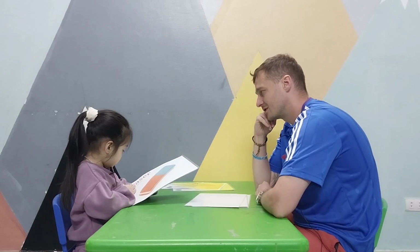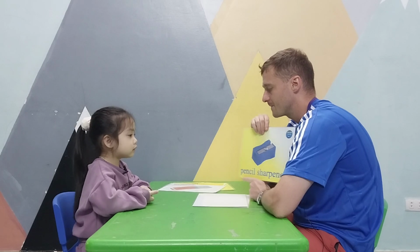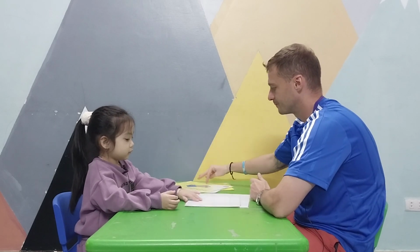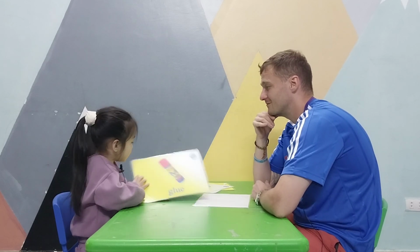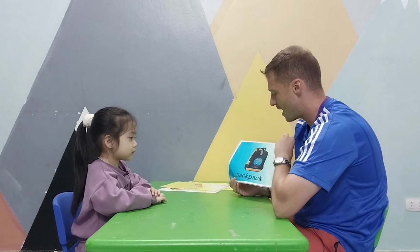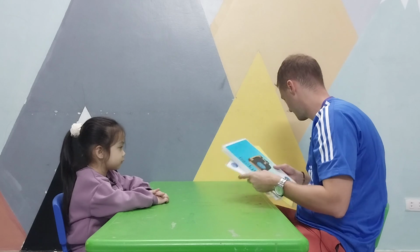I have an eraser. Okay. What do you have? I have a pencil sharpener. What do you have? Okay. What do you have? I have a ruler. What do you have? I have a backpack. Backpack. Well done.